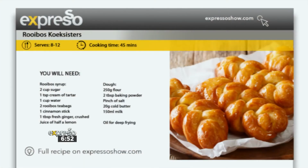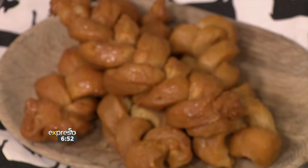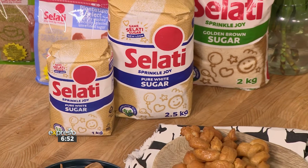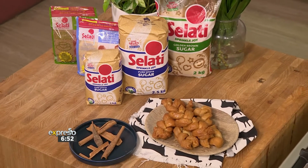Now, obviously, with Heritage Day drawing closer, SELATI's kick-starting our week with sweet treats that will be perfect with heritage celebrations. Now, these Rooibos Koeksisters satisfy every sweet tooth craving. Now, listen to this. It's drenched in Rooibos syrup, laced with hints of cinnamon and ginger, and with a crisp exterior and comfortably doughy interior, a Koeksister really brings the joy to every single moment. So we're going to do just that. We're going to bring some joy through to this one.